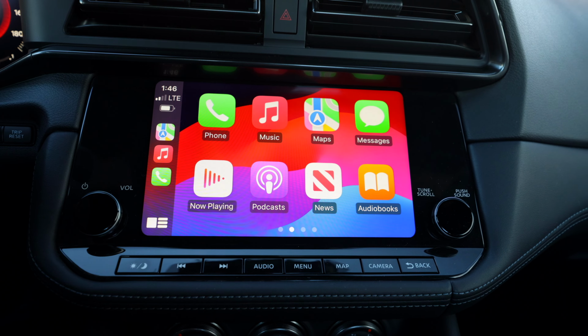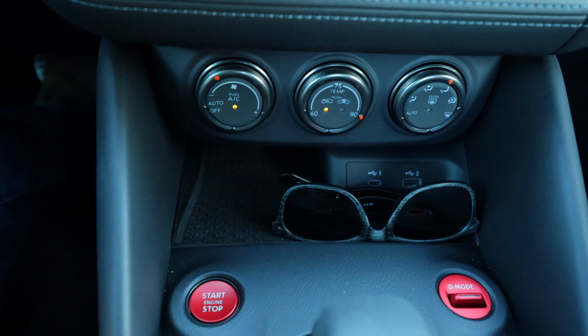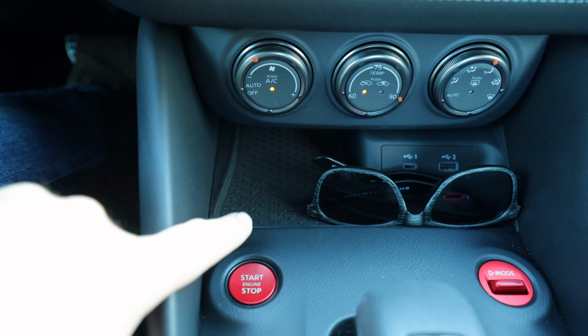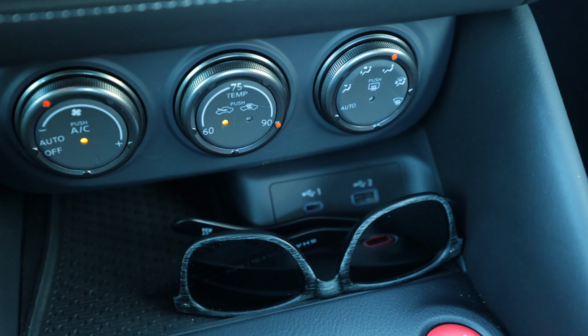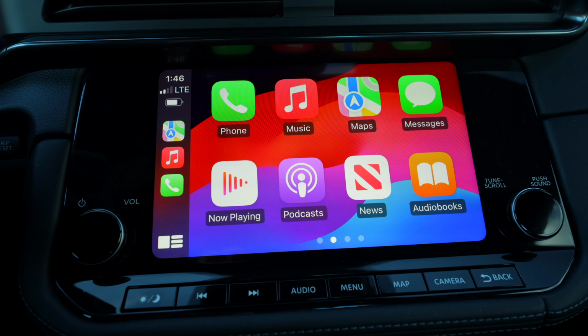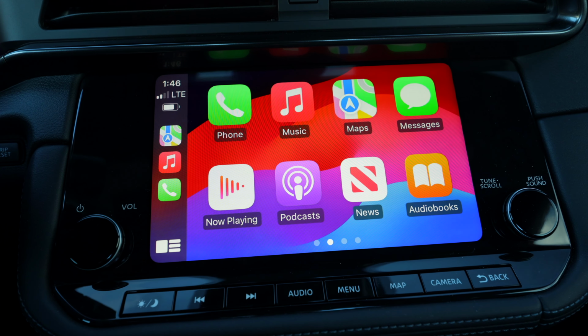But we got wireless Apple CarPlay and Android Auto, so you don't have to be plugged in, but there is not a wireless charging mat. There's a little storage area down there, a USB-A and a USB-C plug, but no wireless charging. You will get a Bose audio system on here though, so that is something to keep in mind.